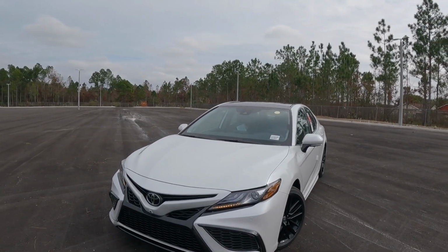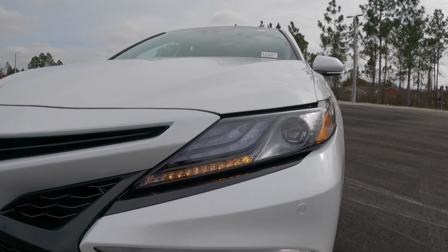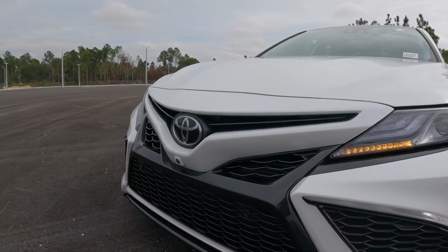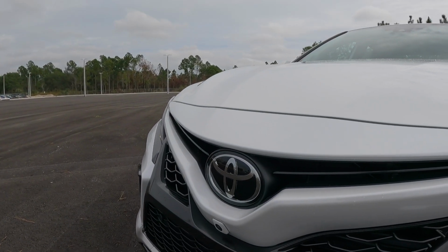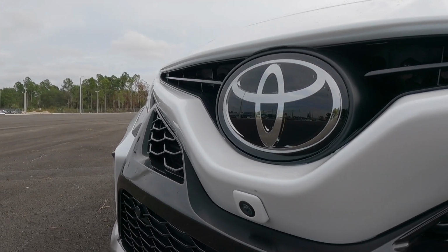But looking at the headlights here, they're going to be an LED projector headlight with an LED daytime running light with this LED turn signal. There's front parking sensors. I also like the honeycomb finish here to the grille. Very aggressive grille. There's the Toyota emblem, which houses the driver's assistance. There's also this front facing camera because my model is the fully loaded version of the XSE.